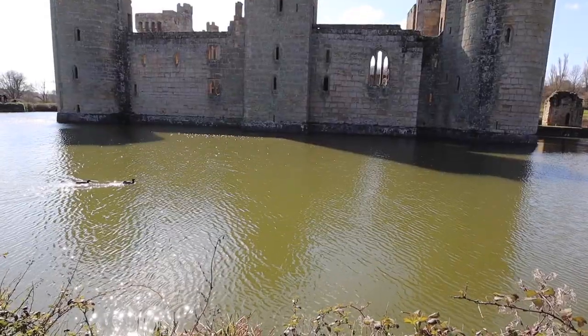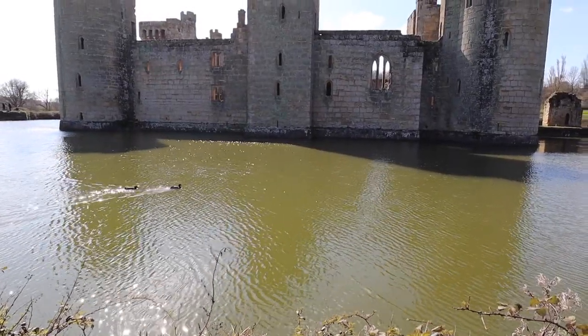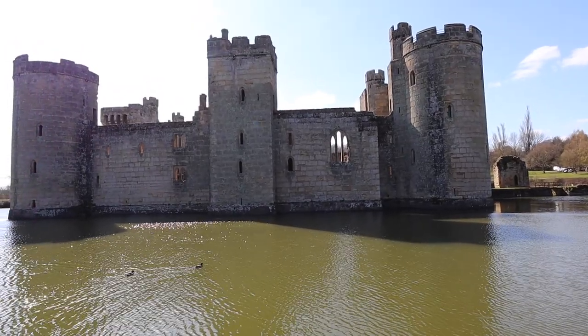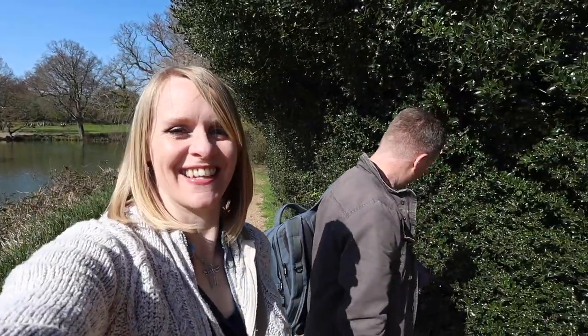And the weather has really showed up for us today as well. It's absolutely gorgeous. In fact, in a minute, we're going to have to get a shot of the water glistening with the sunshine. Yep. It's beautiful. Well worth a day. Bring a picnic, bring your family, and just hang out. It's amazing. Absolutely gorgeous. And now we're off to our next fun location on our tour of Rye in East Sussex.